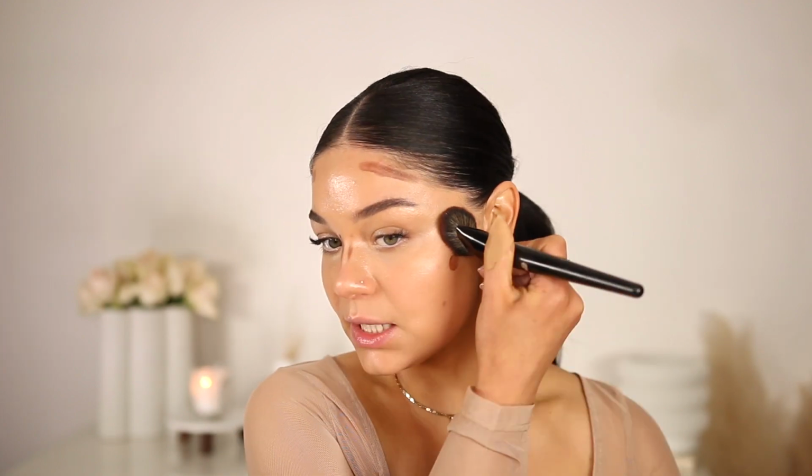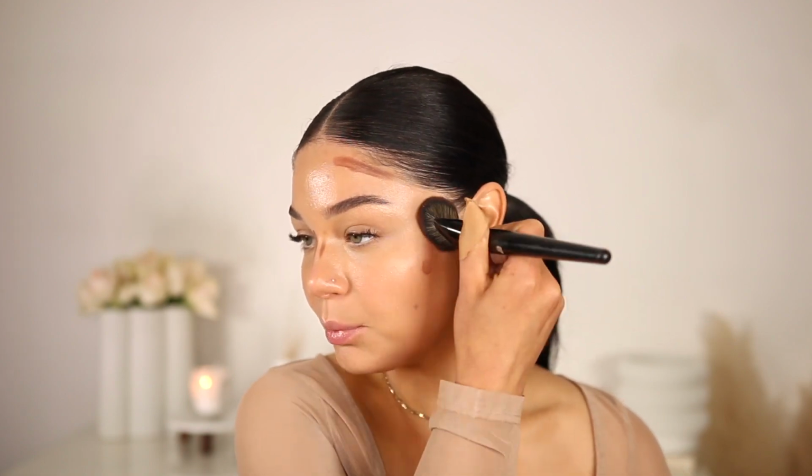And don't mind my giant band-aid on my finger. That is not attractive, but.